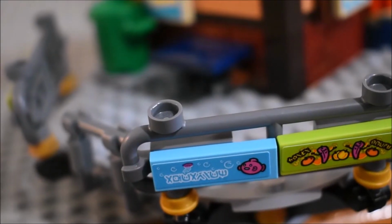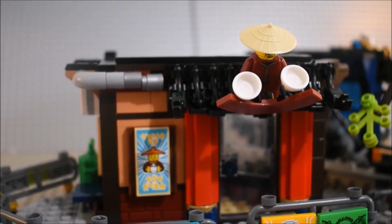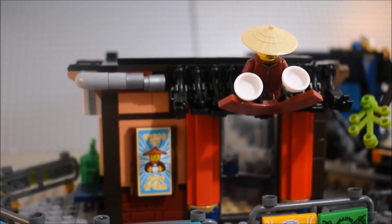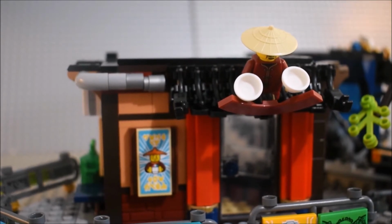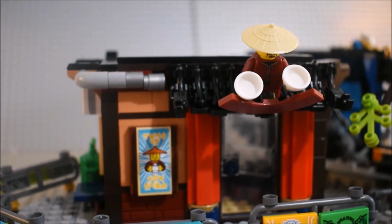There's also a sticker set right here and over here. If you look here, you can see Master Chen in minifigure form as a sign. And that's really nice attention to detail from the show. Because you just flip his legs or bend his legs backwards and you can put him in there. So that's pretty cool, and that's an extra minifigure you can have.